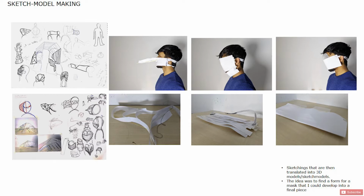I timed myself, I gave myself 10 minutes for each model so that I wouldn't spend hours to make a simple shape. It was a way to push myself to just make and be experimental instead of being really picky about the form and the overall thing.